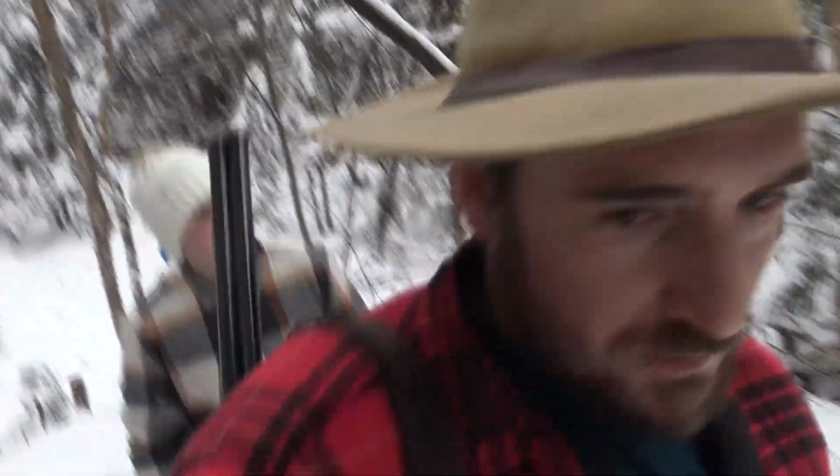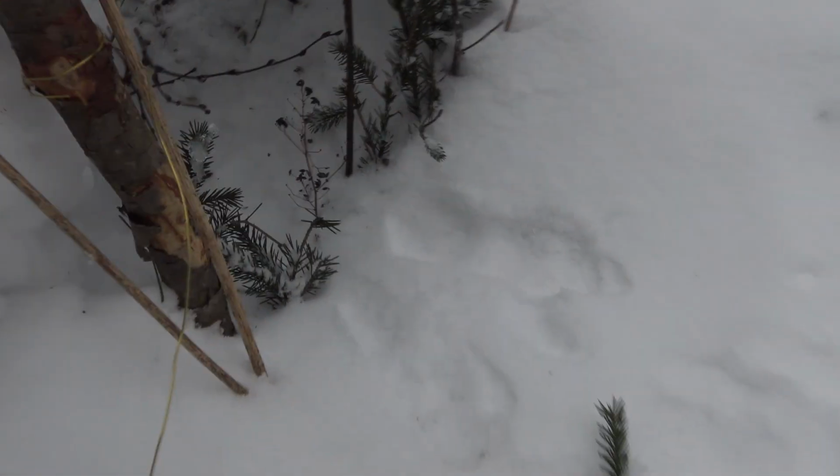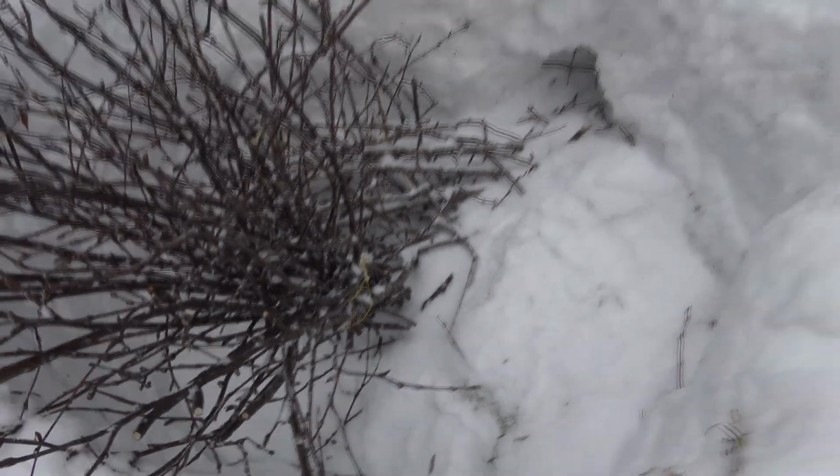Okay, here's the hare pound. I don't see any fresh tracks here this time. Yesterday they were fresh. There's a fresh track. Oh! Okay. Check it out. Did you make that? There's a fresh hare track here. The hare went in and out. I see hare tracks in there.